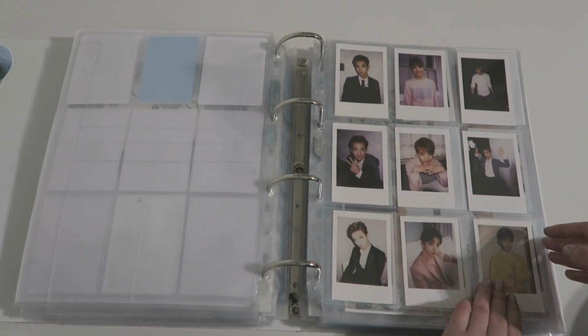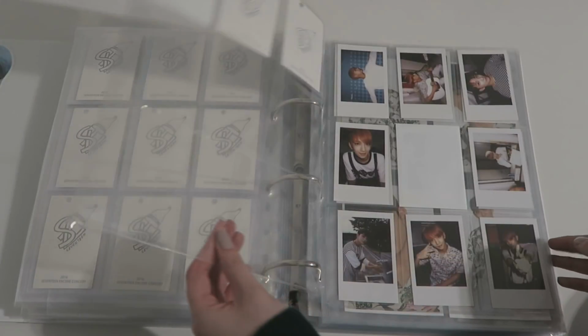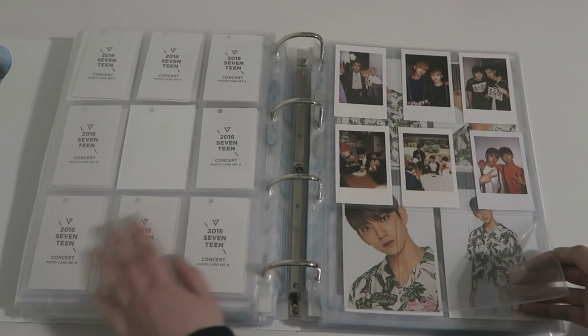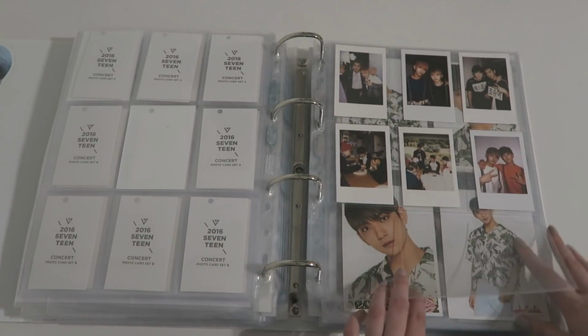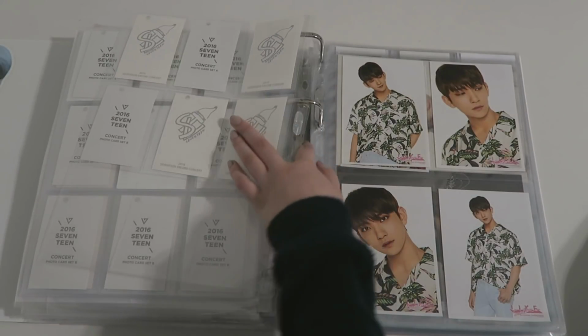And then here are his concert cards. Nothing has changed from here, and I'm just hoping to get his other concert cards that I don't have, or just any other Polaroid type cards that I don't have of his. Like the ones I'm quite missing. I'm missing quite a few actually.